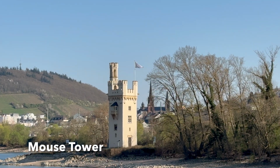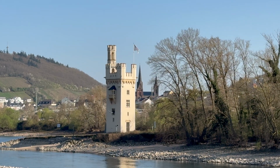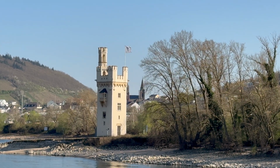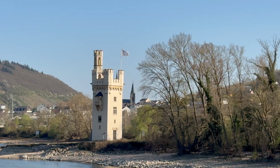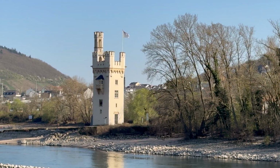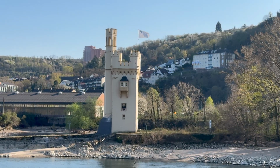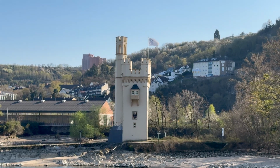Mouse Tower, the last thing that we saw, was a former toll tower built on an island. It served as a shipping signal station until 1974. According to legend, it's called Mouse Tower because mice ate an archbishop that was imprisoned here.